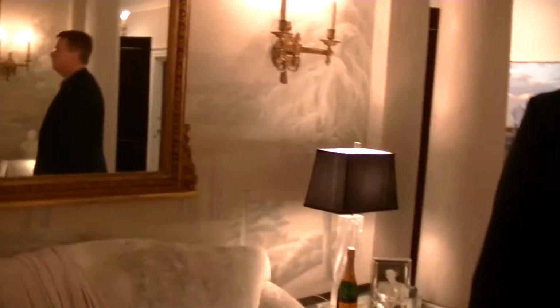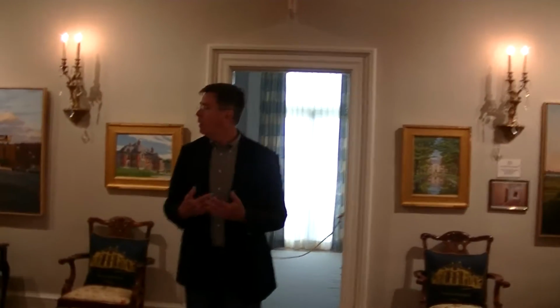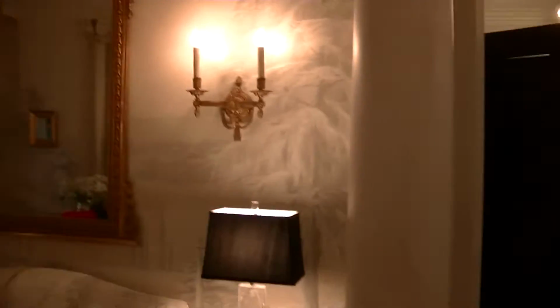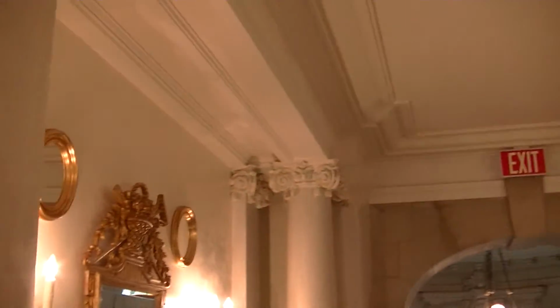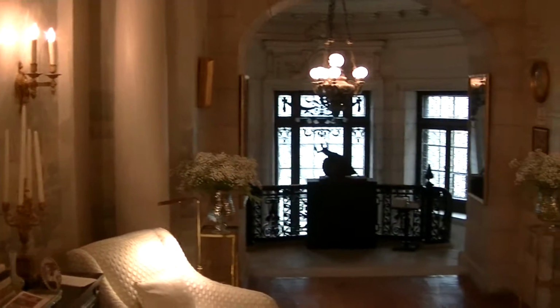So I heard this is a big transition right here. Yes, this area where I'm standing now is the main cross hall on the second floor. When guests would be coming downstairs for dinner, they'd be leaving the bedroom area of the house and they'd enter this area with its very elaborate mantled columns, which are now a transitional place before heading down the grand staircase to the main floor, the more public rooms of the house.